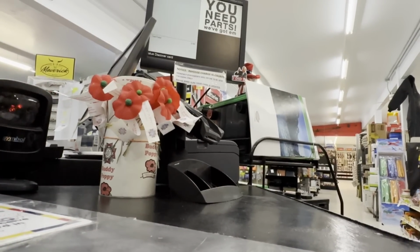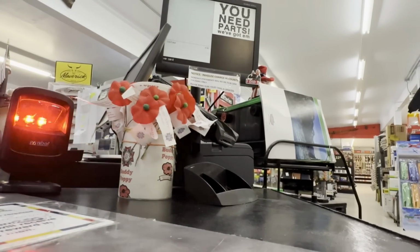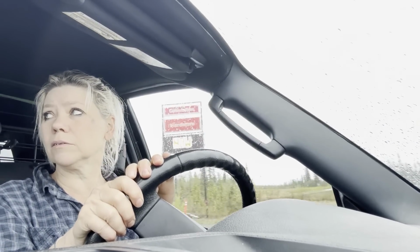Can you give me a price on a 2x4 by 8? Yes. $7.49. All right, I will go into Wasilla. Thank you. They're busy here today too. Cannot believe how busy they actually are, considering how expensive they are. Yikes.